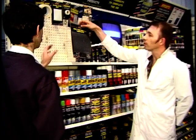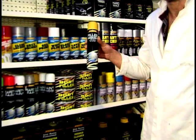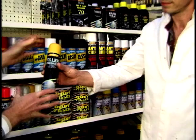We'll also need some very smooth wet and dry paper, which is that one. Lovely. Right, we've got the rubbing down paper. What else do we need? This is essential. Primer. You must use a primer. Very, very important. Great stuff.